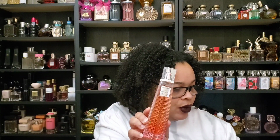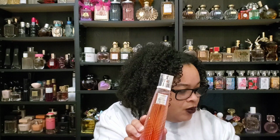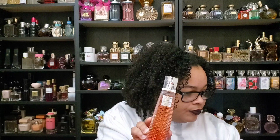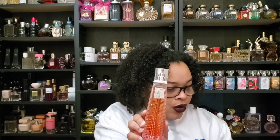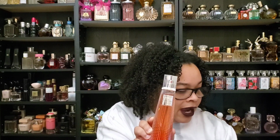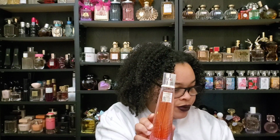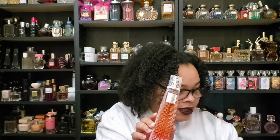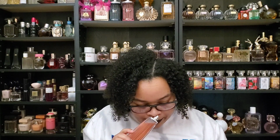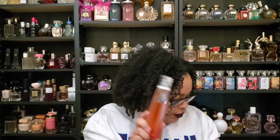Live Irresistible Eau de Parfum Delicious. So we're going to go with French pastries, cherry, rose, orange blossom, bitter almond, caramel, vanilla, and orris root. Come on. This is so sweet and pretty and slightly floral. I just love it. And baby, putting the top back on, good luck with that. It's like a freaking Rubik's Cube.